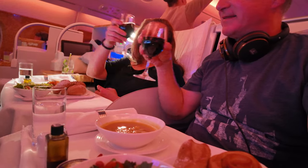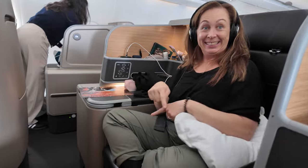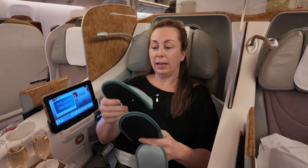Flying business class internationally is a once-in-a-lifetime experience for many of us, but not all business class seats are created equally.